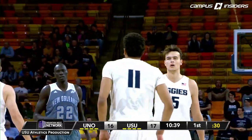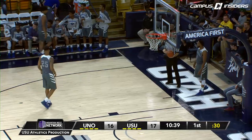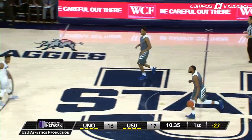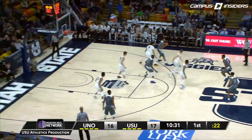It looked good, the timing, but I saw Julian look at his hands like he's got him on backwards. All right. 10:39 to play, and Coach Duryea seeing his team again having turnover woes, 8 already early. So the Aggies lead just by 1.